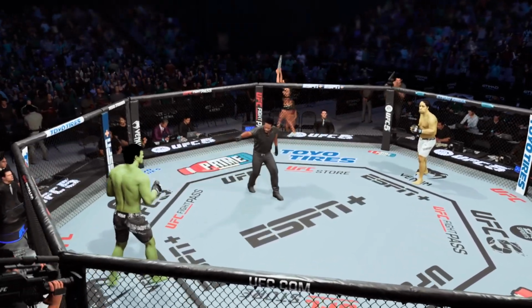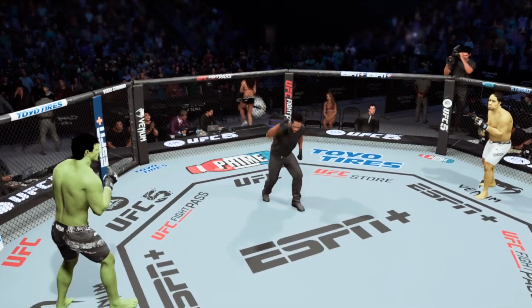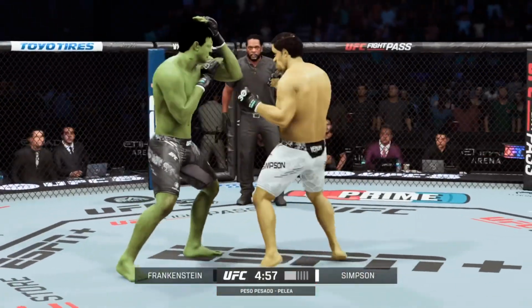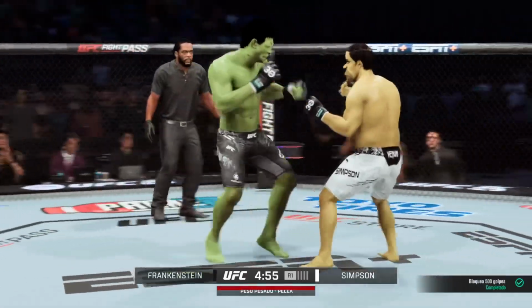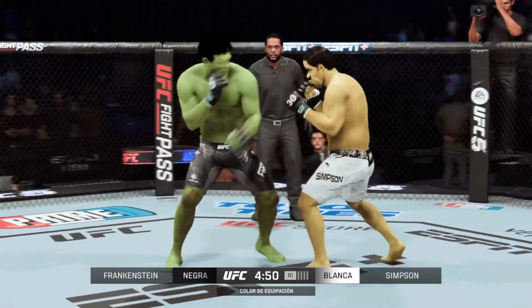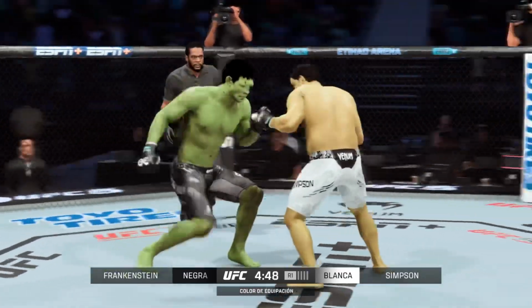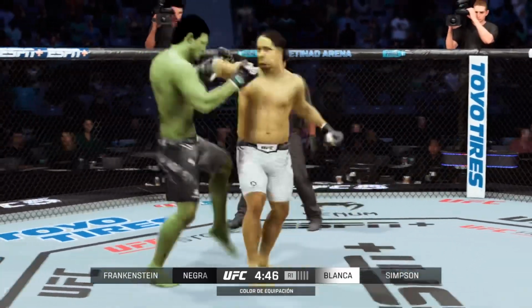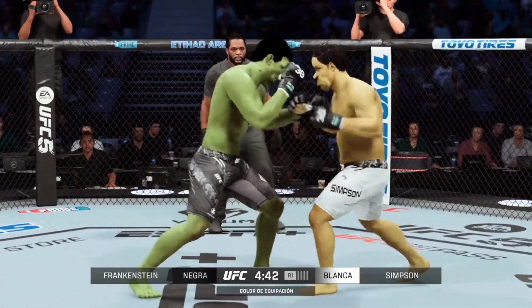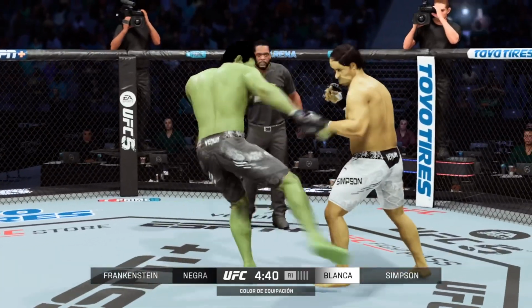And there's Herb Dean, who will handle the action inside the octagon. Here we go. Opens with the left hand and lands flush. High velocity elbow is blocked. Both of them landed there. Rips the body there. Man, this is crazy, DC.